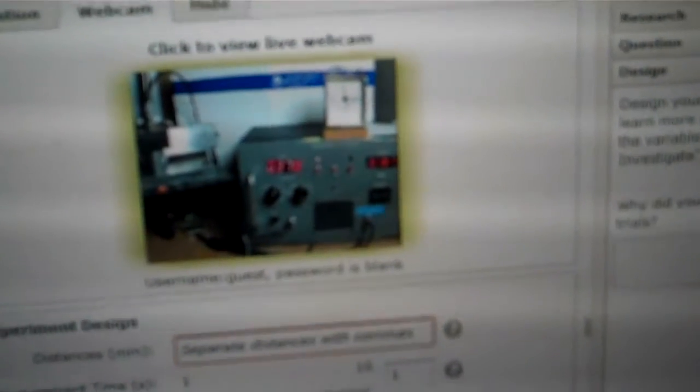So they have their research question, and here they're designing their experiment, and we have the equipment here, the Geiger counter and the radioactive strontium, and they have to decide the distances that the Geiger counter is going to be from the strontium, the time of the measurement, the number of trials. And then once they've put these values in, their experiment will start. So right now they are designing the experiment.